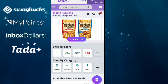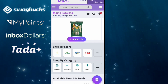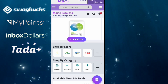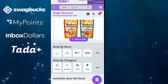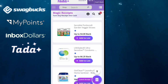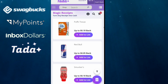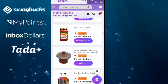The other question I've been getting a lot lately is with Tada. Now I noticed that when I went back to using Tada, you guys know my account was deactivated the last week or two of December. So I have a new account that I just started using, and I've noticed that they do have offers that are on coupons.com on here. Like if I scroll all the way down, you'll see some of them that are on coupons.com, like all of these.